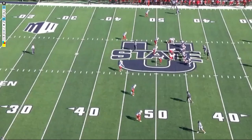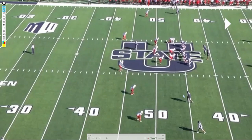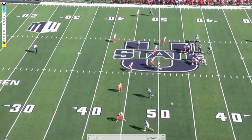He has speed, he's got twitch, he's got burst. And what I like about this rep right here is you've got this DB with inside leverage, right? He's trying to run the post a little bit to the inside here, maybe more of an over route type dig. But what I like, again, is what you see from Royals. He's got inside leverage, right? So he's going to move this DB outside with outside intention through the stem, come out here, make him flip his hips around, and then cut underneath.